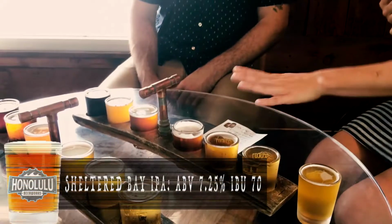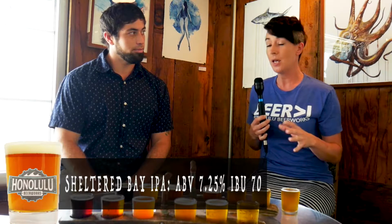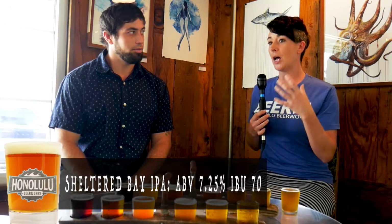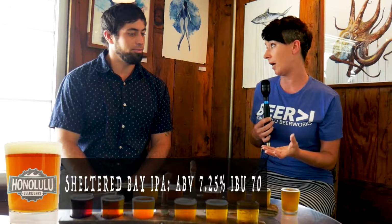Then we have our Shelter Bay IPA, which is like an English style IPA. It's going to be a little more malt forward, it's going to be a little darker in color, and it's not going to be as high in IBUs as some bigger West Coast style IPAs.